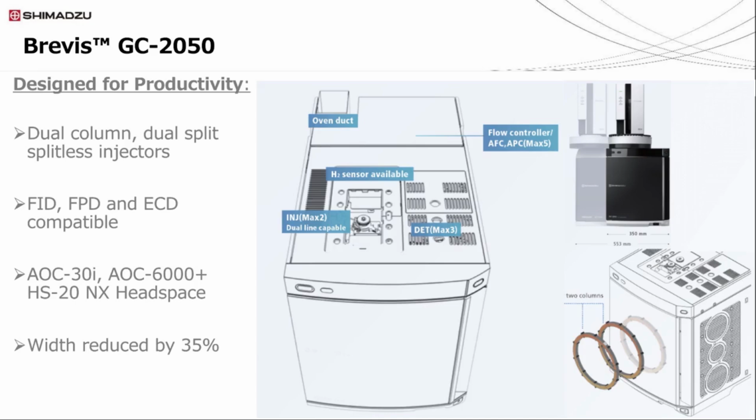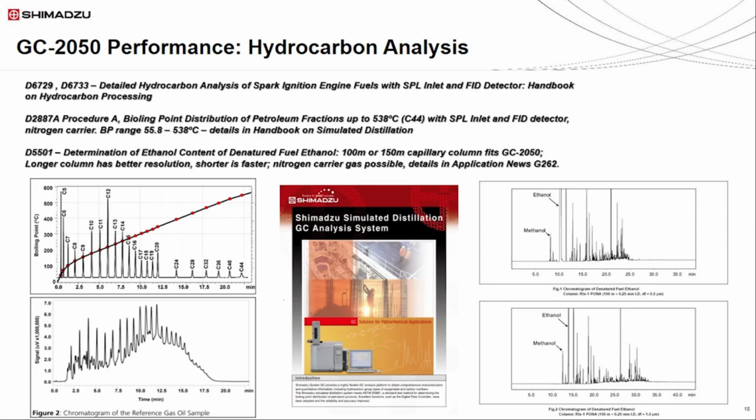The GC-2050 is a dual-column GC system with two splitless injection ports, which supports flame ionization, flame photometric, and electron capture detectors, as well as a host of accessories including the AOC-30i and AOC-6000 Plus, as well as other autosamplers, the HS-20 and X headspace analyzer, as well as the newly released GCMS-QP2050 mass spectrometer. This array of options covers many of the petrochemical and fuels methods, and as I mentioned, for others that require a specialized detector or temperature programmable injector, etc., the GC-2030 is available with a full array of options. So, the GC-2050 with FID with splitless injectors covers many applications, and example methods are shown here.